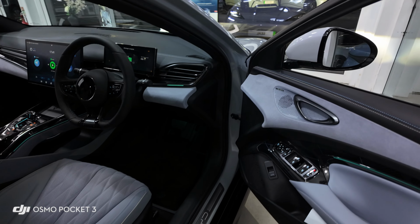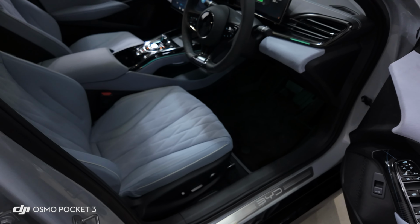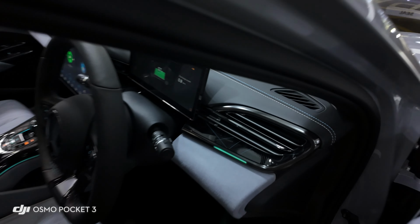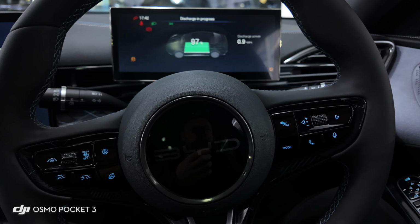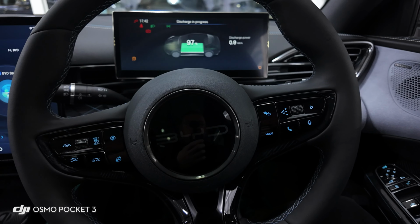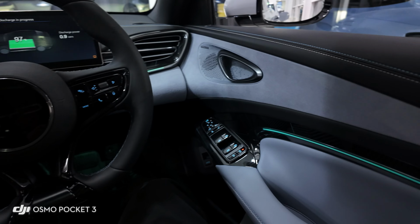Into the driver's seat here. Now these cars remember the last setting that you've set, because it's all electric seats. Once you jump in and close the door, it actually adjusts your seat, and when you open the door again, it readjusts it to make it easier getting out. Lovely, nice and spacious in the front, plenty of room.